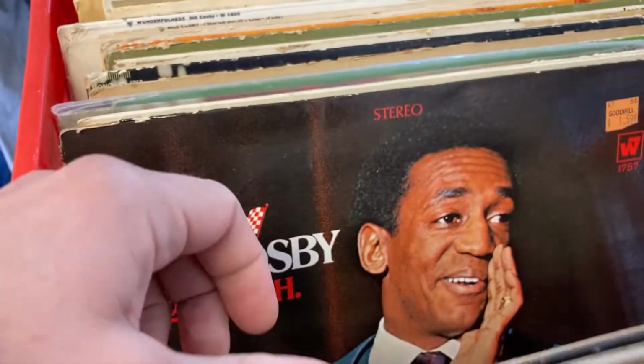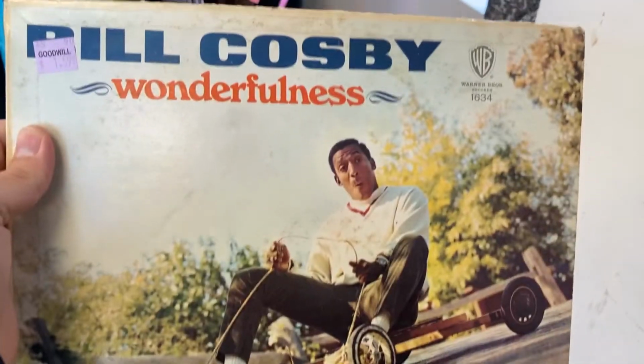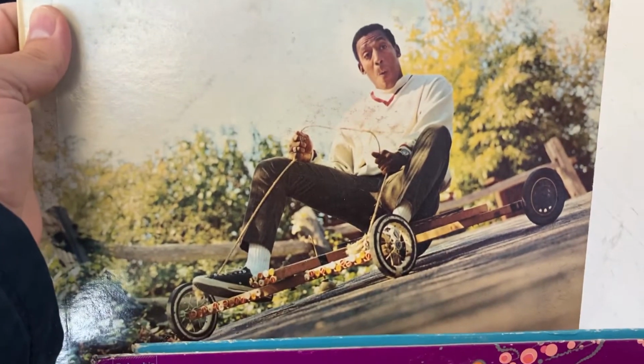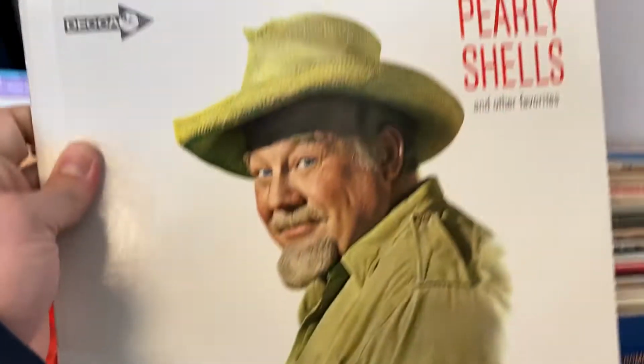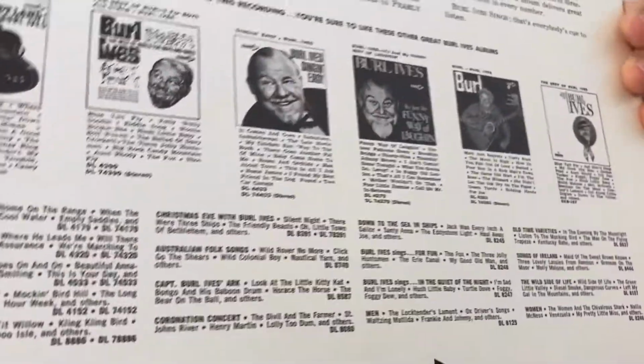A lot of old stuff. And then our buddy Bill Cosby. I can't seem to get away from these. Somebody has completely turned in their entire Bill Cosby collection. There's another one. Nobody's gonna buy them. And then Burl Ives. Burl Ives, the singing cowboy. You may think you don't know Burl Ives, but you do.